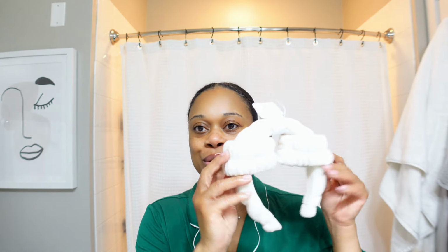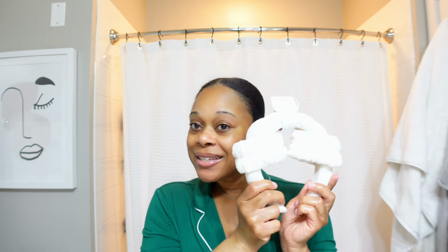So nails are done. I wanted to come back because I did stop at Target and I grabbed a few things. First thing I got was this headband and little wristband set from the Dollar Spot, and I did not go in to get this, but I did see this and I thought it was cute, so I got it. It was only $3, and yeah, so got that.